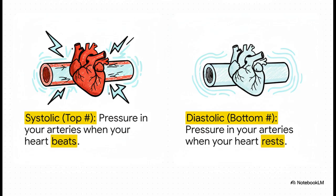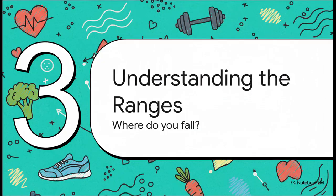Then you have the bottom number, the diastolic. This measures the pressure when your heart is at rest, in that little pause between beats. So you can think of it as the work number and the rest number. And it's really interesting. For people over 50, that top systolic number is often seen as a major predictor for heart disease risk.